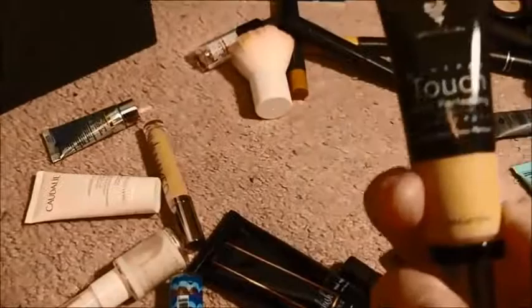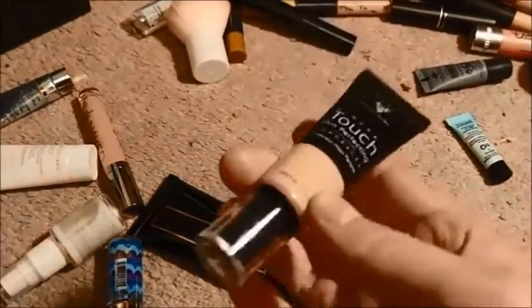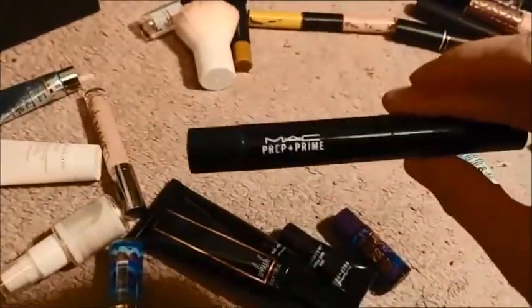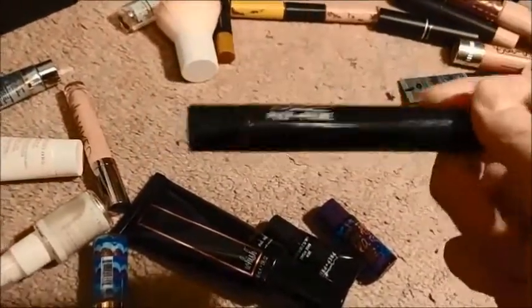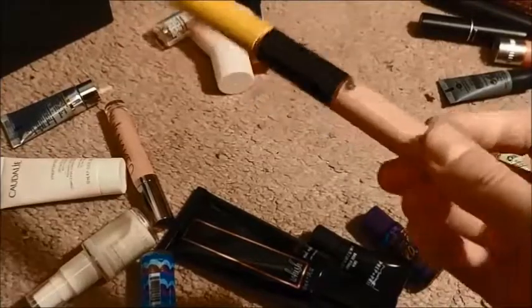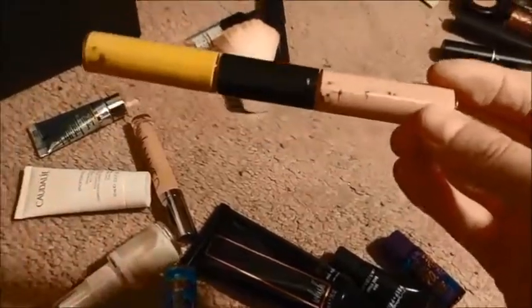This concealer, I absolutely hate. It's like a whipped texture. It's so hard to blend in. It looks super cakey, so that's going to go away. This Prep and Prime highlight I've just had for a really long time, and I just think it's time to go, as is this dual thing in the peach and yellow color corrector. This is time to go too. It's looking a little bit gnarly.